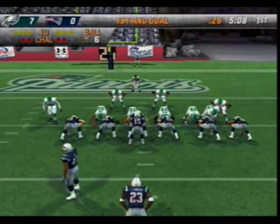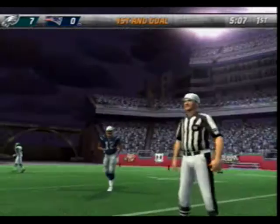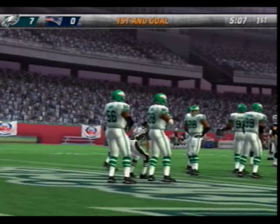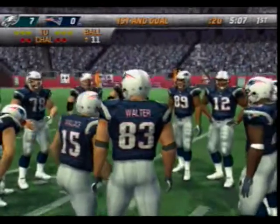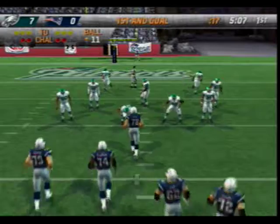Wallace with a man in motion. Looks like someone jumped early. Dead ball. Number 78 was flagged for the false start. False starts are kind of frustrating because they're really easily avoided by just maintaining focus. First and goal. They need 11 yards to get it into the end zone.